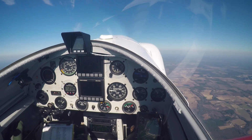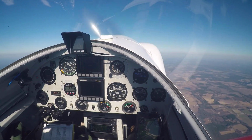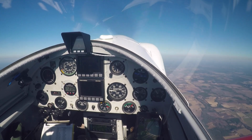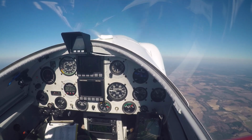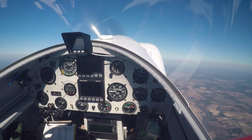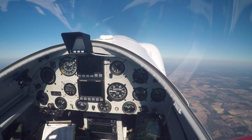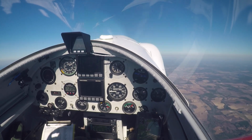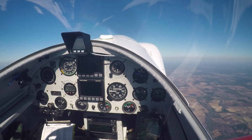Good day. If we can get right to the edge of the stall, a couple of data points right here. Following 61, just want to maintain 12,000. All right, we're full nose up trim. All right, super high alpha.